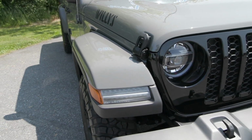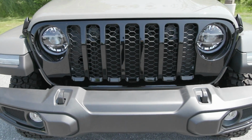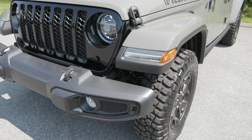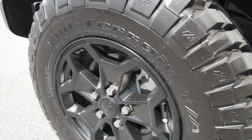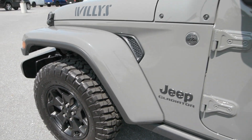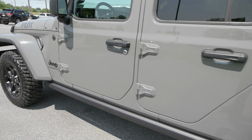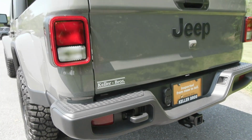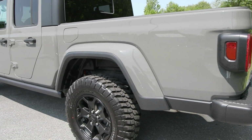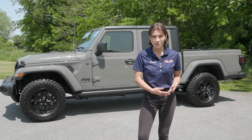This vehicle is equipped with your fog lamps in the front along with the LED headlamps. You also have the black gloss grille in the front along with your premium front bumper. You have the beautiful wheels on the side with the 17-inch black aluminum wheels with the 32-inch mud terrain tires. As well, you have the body color fender flares, the privacy tinted glass, the three-piece Freedom hardtop up top with the trailer towing package, as well as your technology package, the cold weather package, and so much more. It has less than 400 miles and it's ready to hit the road.